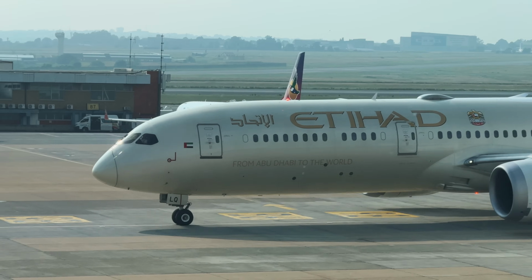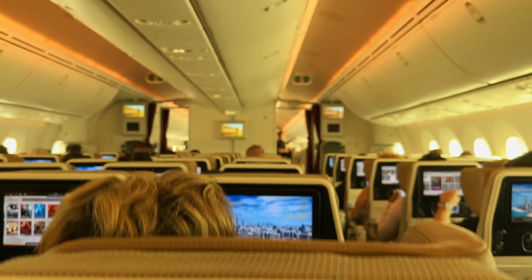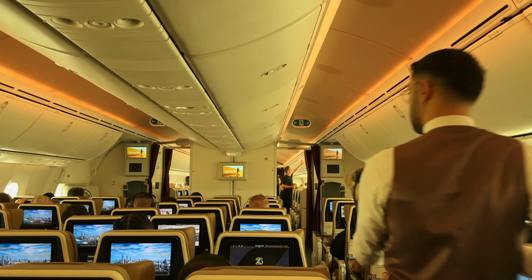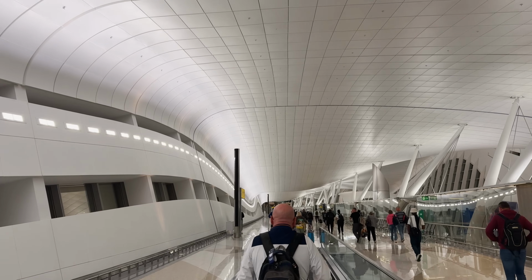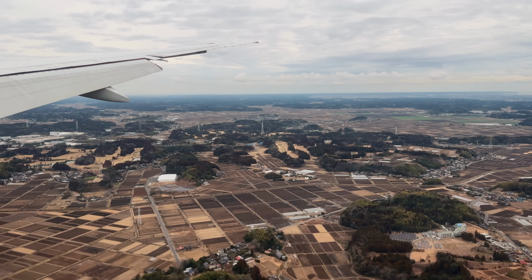Good morning, we have officially touched down in Tokyo, Japan. We've been here for a day already, trying to fight jet lag, and that's because we flew from sunny Cape Town, South Africa. It was a 24-hour travel day. We flew with Etihad Airlines and had a little layover in Abu Dhabi Airport, and then we landed here at the Narita Airport in Tokyo, Japan.